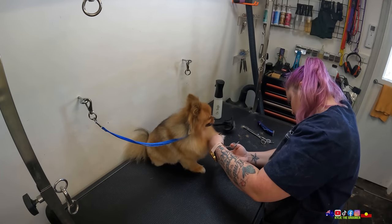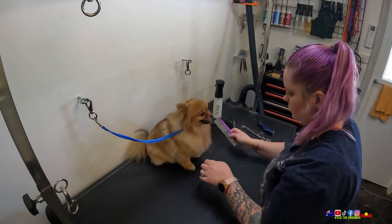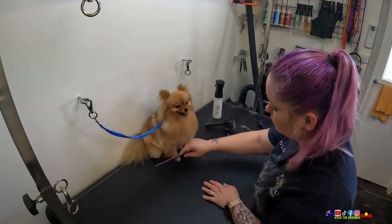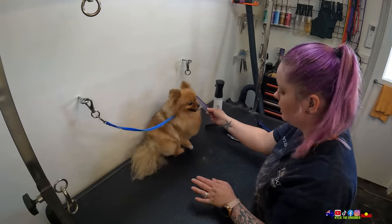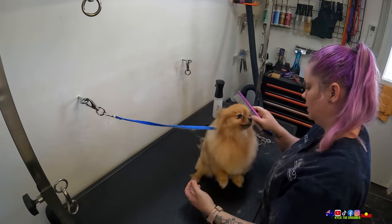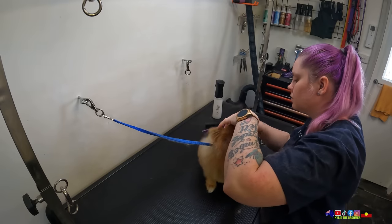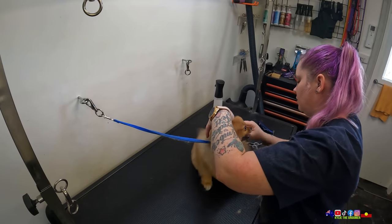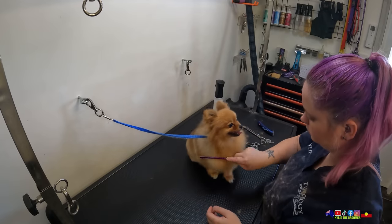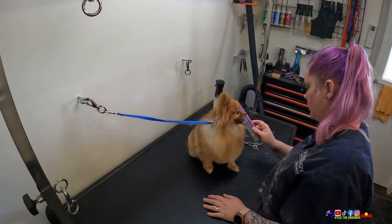Hold still now. Hold still. You actually look very good considering when you came in you were an absolute floofy noofy. Husband, can we have a photo of her before when she came in to see our progress? Good girl. Hey, now he's got your tail to deal with.